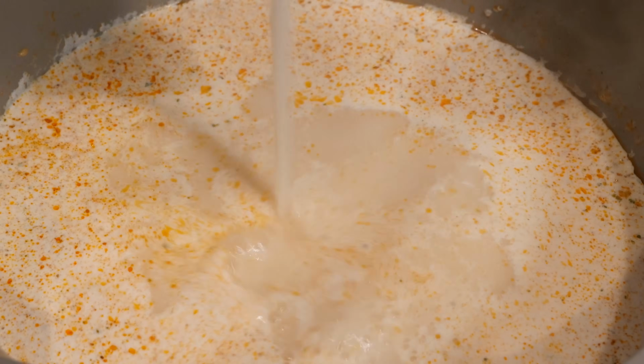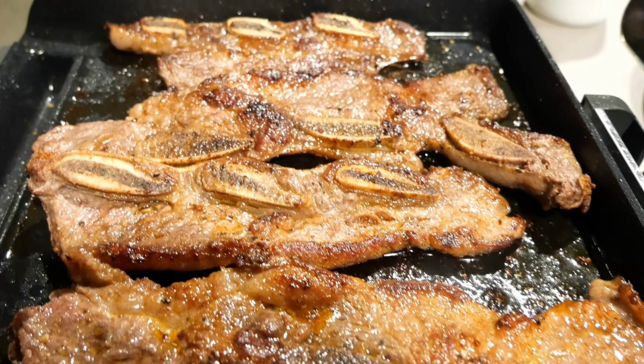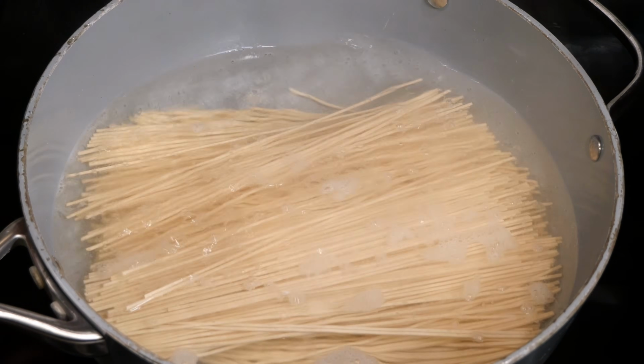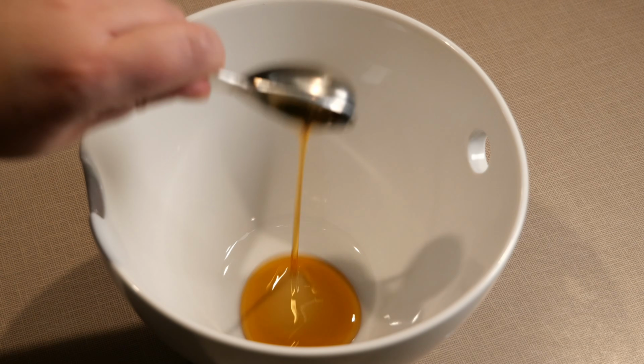While I was working on the broth, my husband prepped some teriyaki short ribs. These were incredible and they went so well with the ramen. I just use packaged ramen from the store. I find these at Whole Foods and they are honestly the best.